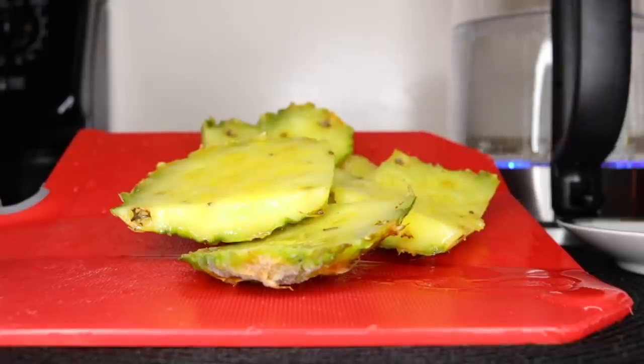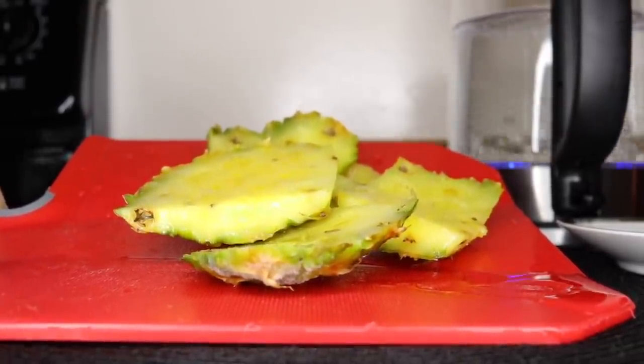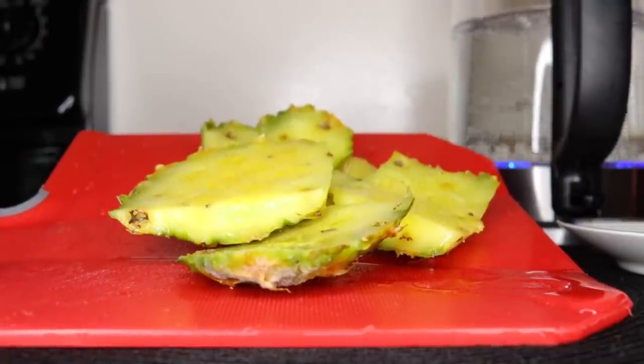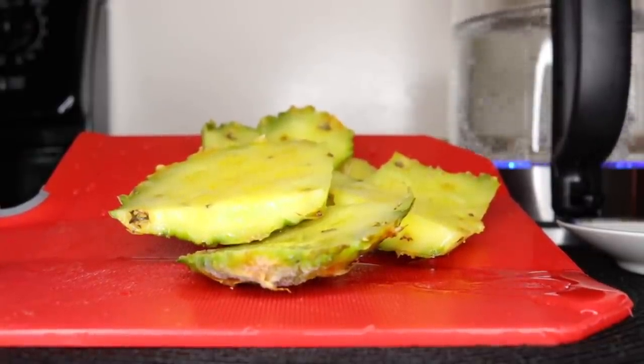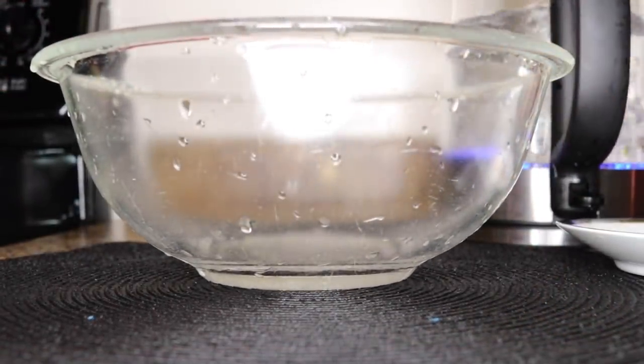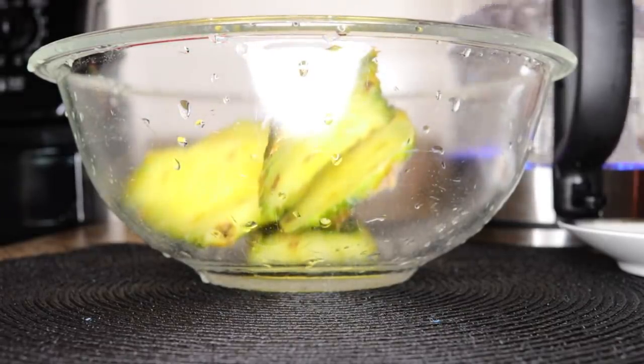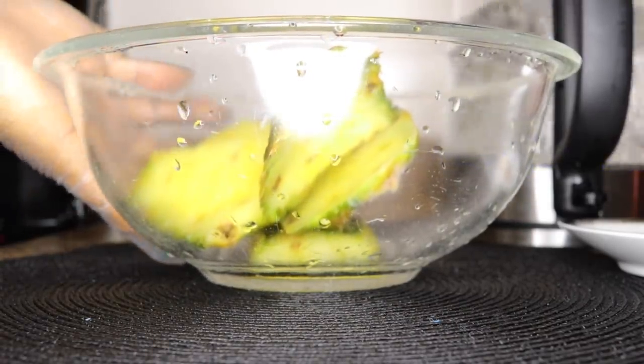We are concentrating now on that bad fat that is concentrated in your belly, that most especially women have, making you have that big belly, especially around the lower abdominal area. So yeah, this is it. These are my pineapple peels that I kept in the refrigerator, and I will be transferring them into this bowl.